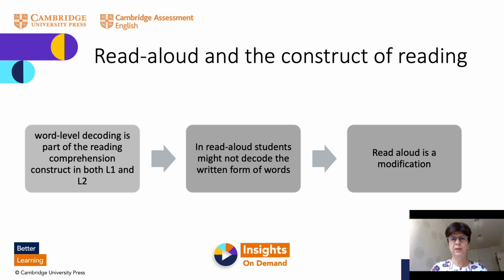The question is, what happens if we offer students the opportunity to read and listen to a text at the same time? When we listen to a text, the letter decoding component is not present, right? So, you remember from the previous slide, you do not have to decode the written form of the word or decode letters. Instead, you are listening to the incoming stream of sounds, identifying sounds, and putting the sounds together to form the phonological form of the word that you hear. And then the rest of the processes for listening comprehension are very similar to reading comprehension from that point on, because you do syntactic parsing, construct sentence meaning, use background knowledge to infer text meaning, and so on.